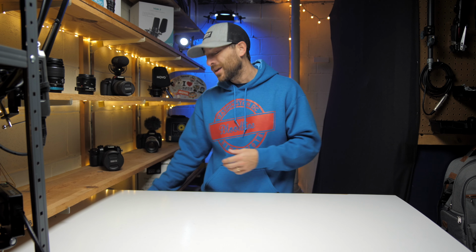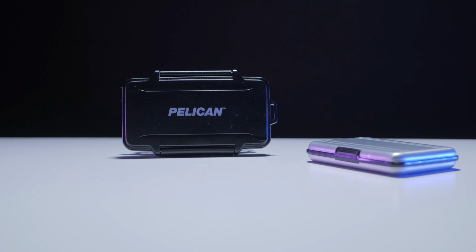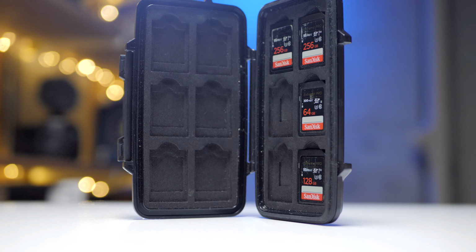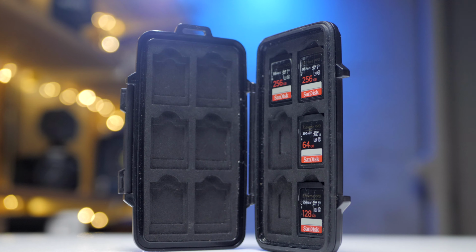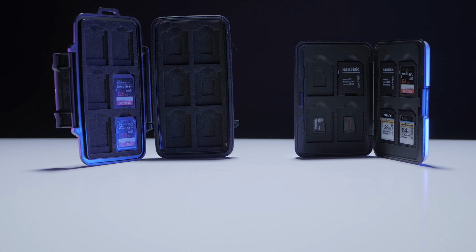Our first item, and it's kind of going to be a no-brainer for many of those shooters out there, well, it's going to be memory card cases. So I've got two in my hands. Pelican case being my most favorite, coming in at $19.99. It's going to be really great, and it's got nice cushions for SD and micro SD cards.